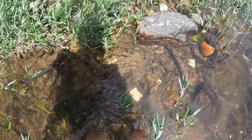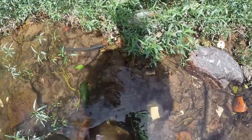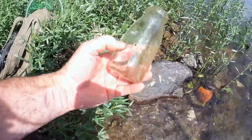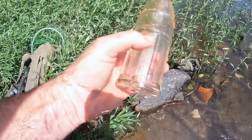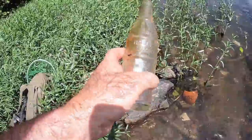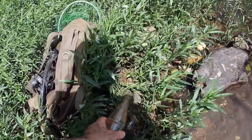I apologize that it's super windy. We have to get underwater, because I know this probably doesn't sound too good, but you see there's bottles all over the place in here. I picked up a couple already. Got a little milk bottle, not terribly old, but I think I'll save it. And I guess this is a Coke bottle or soda bottle. Hammond's, maybe? Hagerstown, Maryland. So a nice little soda pop bottle.